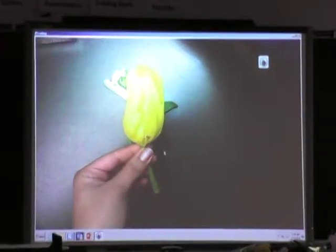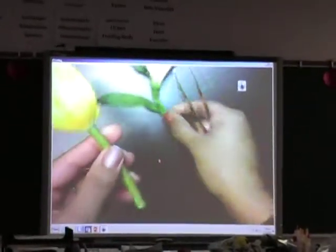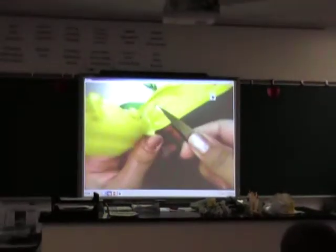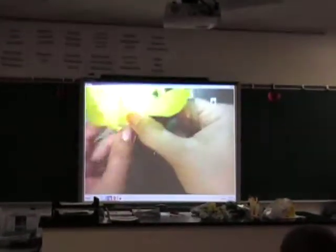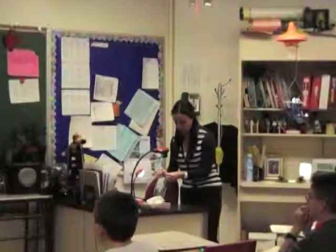So, does this particular flower have sepals, from what you see? It doesn't have sepals on it, or else it would be like the green outer part. Okay, so we don't see the sepals here, but we definitely do have our petals. And if you peel back the petals, let me get down to the real reproductive parts.